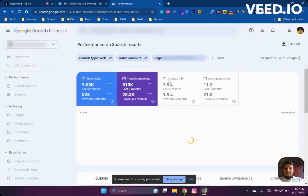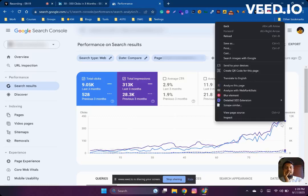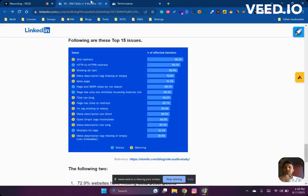Let's move toward this. Why is this so slow today? So here are our results. We increased our average position from 21 to 11, and CTR from 1.9 to 2.9%. And you can see the number of clicks, 528 to 9,000 clicks, and that's really a big number for us. And here you can see a comparison. Hey, please load. Okay, this is our day two. You can see the number of clicks, and we increased this traffic to this particular point. Here we are at 389 clicks per day, and previously we were at 17 clicks per day. So let's get back to our case study.